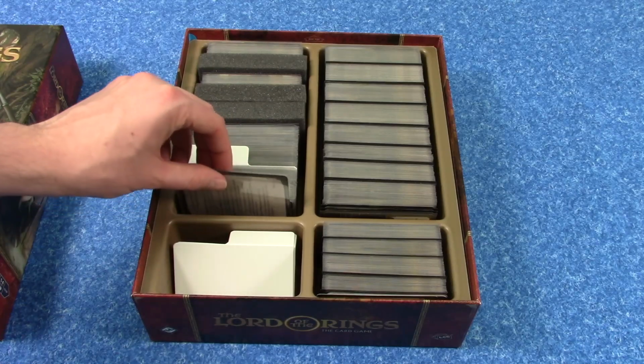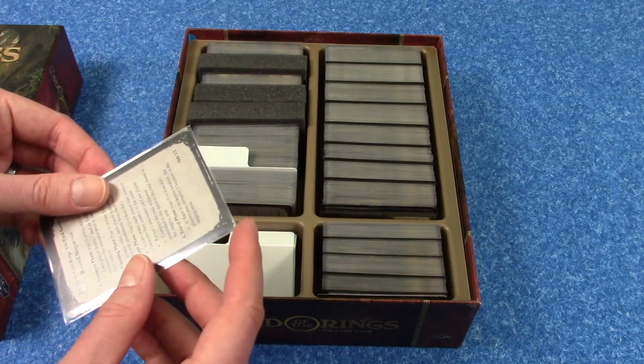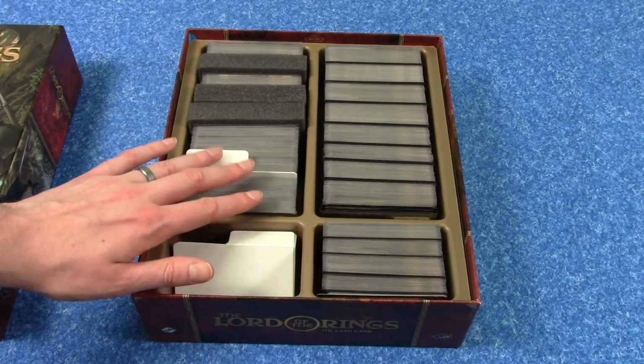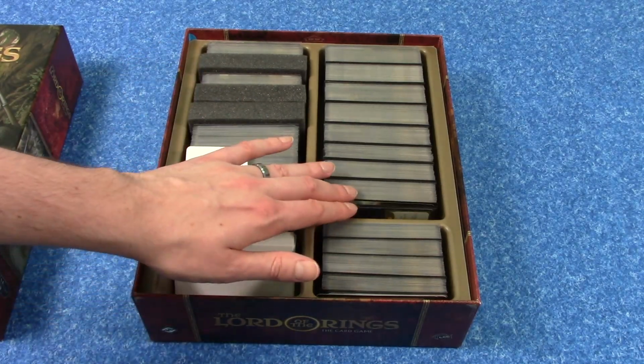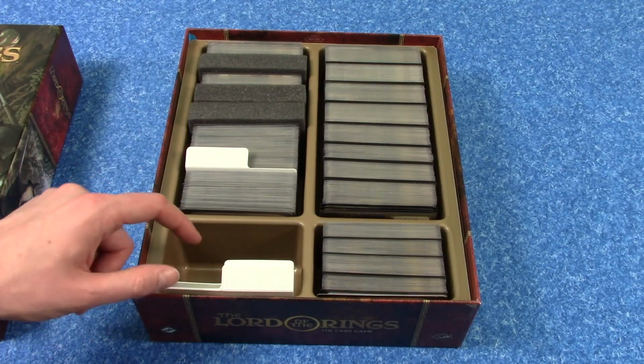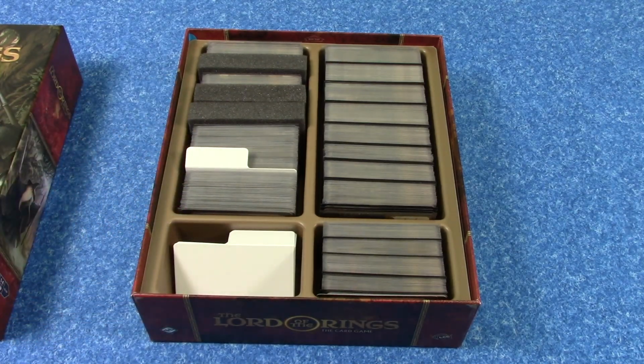Now, some people have said that your sleeves will start curling at the corners if you have these packed in. I think maybe if you have them packed in too tight, but I have never had that problem with sleeves curling in these boxes, so I don't think that's going to be a problem for you.